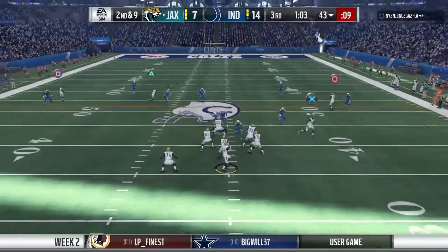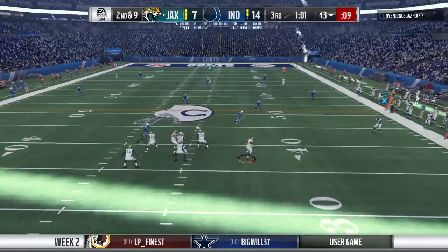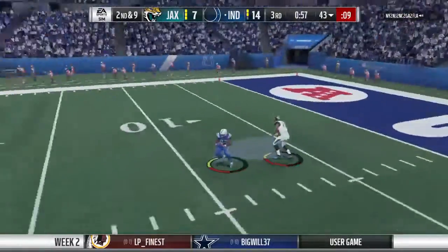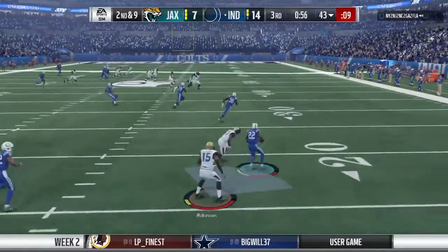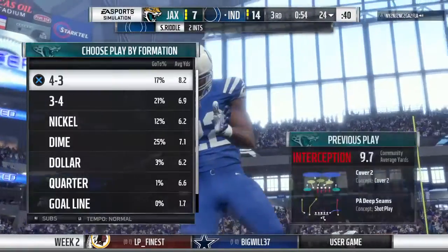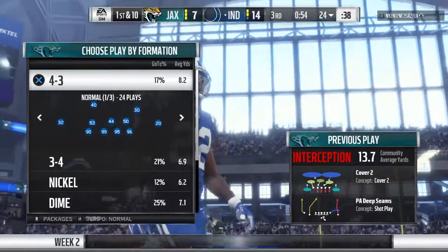Green, 39. And now a first chance for the backup here to throw. Flushed out right. Now he's going to throw it back deep over the middle. Trying to get it to Robinson, and it's intercepted. Picked off inside the 10. And he'll return it to the 24-yard line.